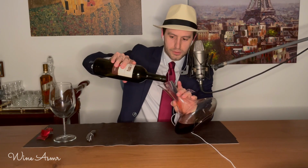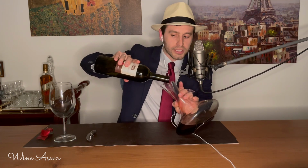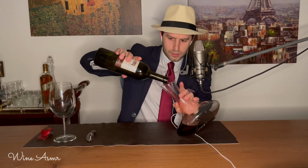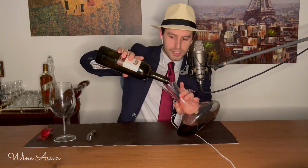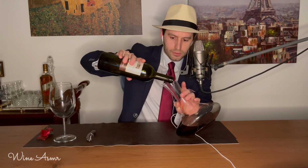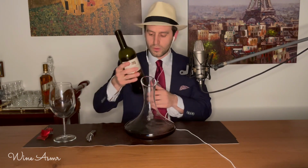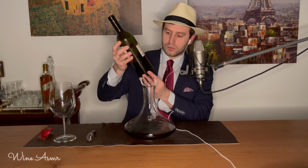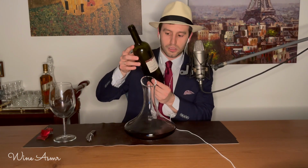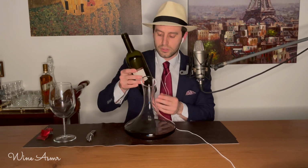Let me just see. The correct way to do this would be to have placed a candle underneath the bottleneck just to detect when the sediment would start flowing. I think we're fine here. Well, surprisingly, yeah, okay, I can see a little bit here. Surprisingly, we have minimum sediment.